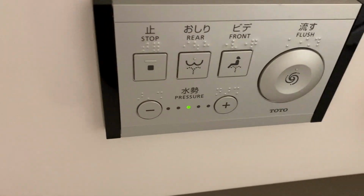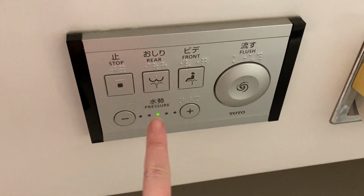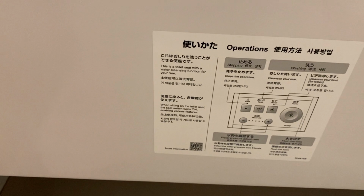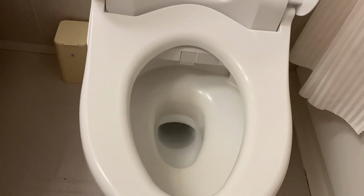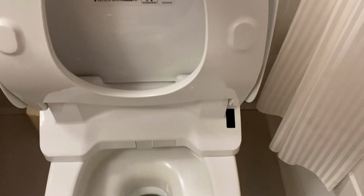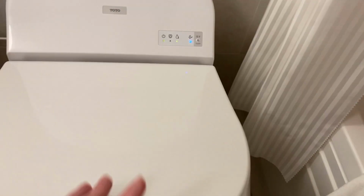Here is the, oh my God. Okay, here's the instructions. It has a bidet. I think that's a butt pressure. Oh my God, this is a toilet seat with a water cleansing function for your rear. Okay, let's look at it. It must come out or something, I don't see it. Oh my God. I don't know if I'm brave enough to try that yet, but we'll find out. Oh, and there's a laundry line. Good. Because I need to wash my socks before I leave. So I'm here only for 2 nights.